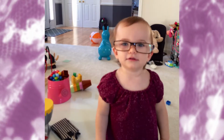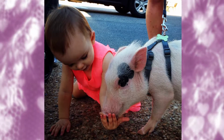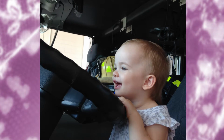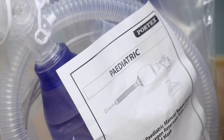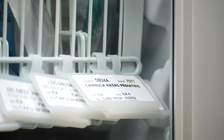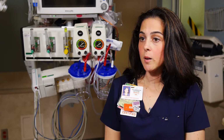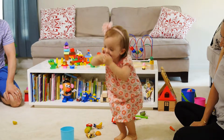Natalie has really facilitated educating the staff over there with her disorder and the best plan of action and how to manage her situation. Prior to the child even arriving, we are ready and standing by so that there's no delay in care, and that's so important, especially with the children who have chronic conditions that they need their treatments very, very expeditiously.